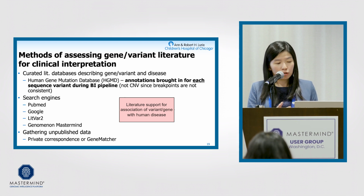The next thing is looking at ClinVar data, and then we do a search engine search. So we would do PubMed, we would Google it. And then we also build in a process where we would use Genomenon Mastermind. I think over the last 2 years we've been using Genome Mastermind, and I have a few cases that showcase how it has made a difference. And the last thing is gathering unpublished data.